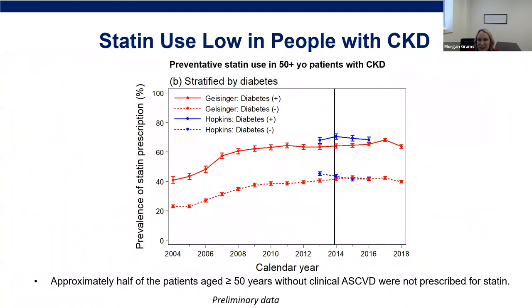Another thing that we've done is just look at statin use in people with CKD. As you may know, people with CKD who are over 50 are indicated by guidelines that they should be on a statin. And here we show that people are really not on a statin. Only about 60% of people with diabetes and only about 30% of people without diabetes who are otherwise indicated for a statin are on it.